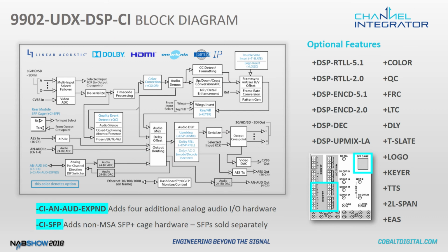So in the block diagram, this is traditional on our block diagrams, with these denoting options. So down here, what makes Channel Integrator special above and beyond a 9902-UDX that has DSP enabled is the fact that there's this new rear module that supports additional cards from the front. The base Channel Integrator card will do 4 analog audio in and out, as an example. This part number here, quick note, Cobalt part numbers that start with a dash indicate that it's hardware and is most likely an order-time factory-installed option.